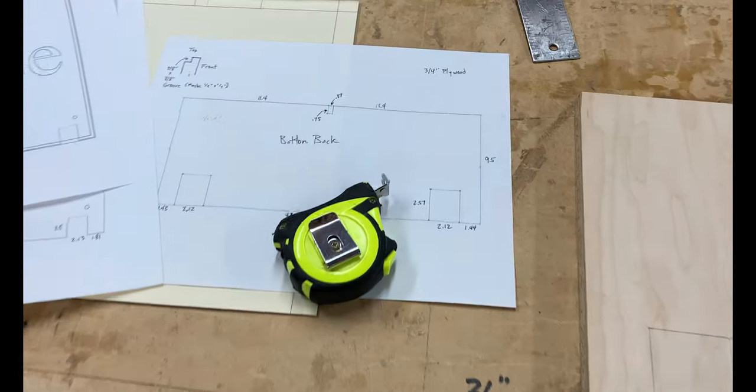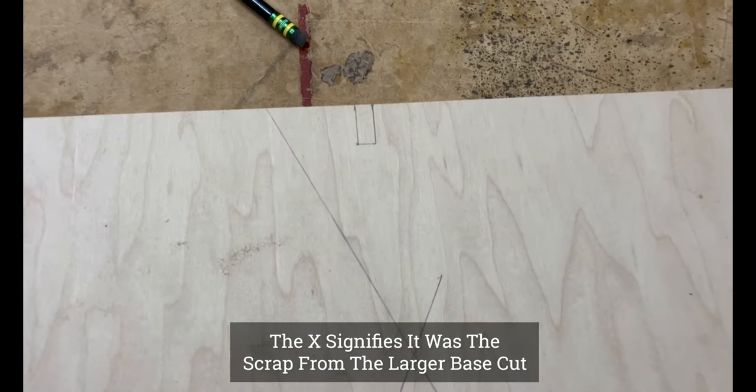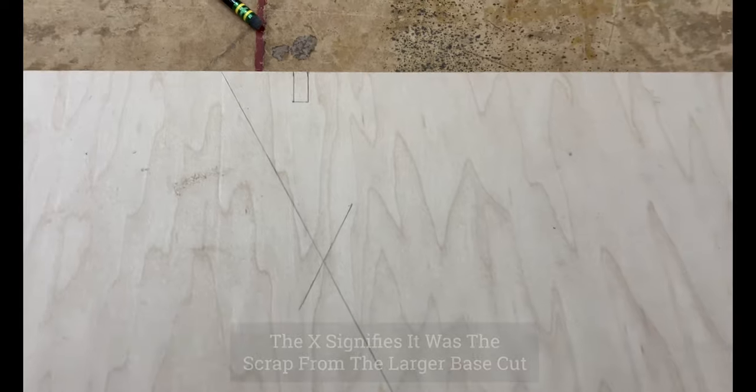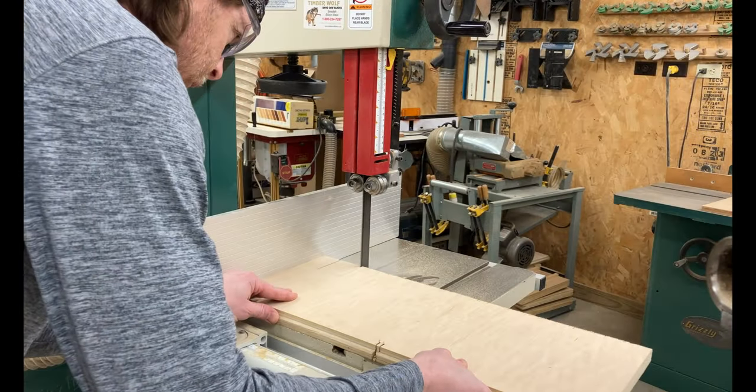All right, so I've got the measurements lined up for the bottom back section, and we've got the cutouts for the casters on the back, or the wheels on the back, and a cutout at the top for the power cord. So we'll make those next.